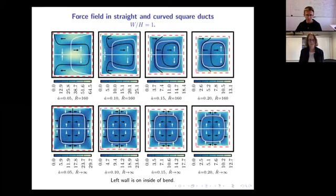So here are some pictures of force fields. At the top we've got force fields for some different particle sizes, from 0.05 up to 0.2, for a scaled bend radius of 160. At the bottom we've got the force fields for the same set of particle sizes, but for a bend radius which is infinite. So that means it's a straight channel.